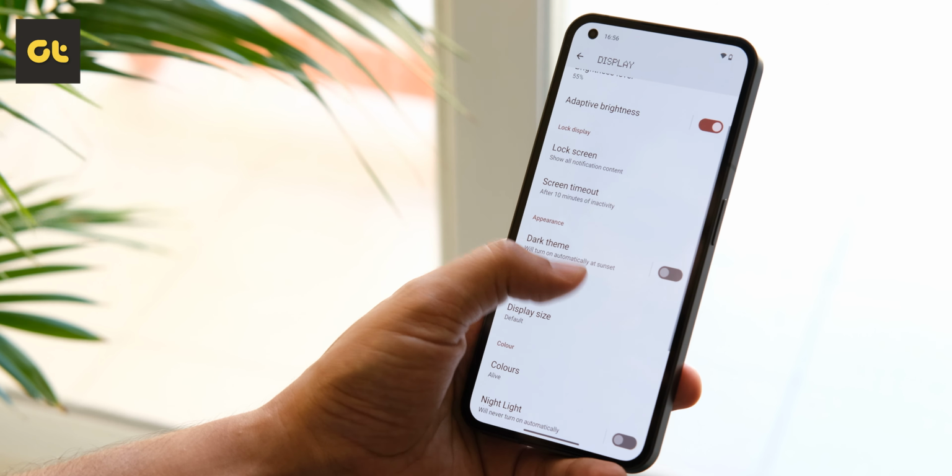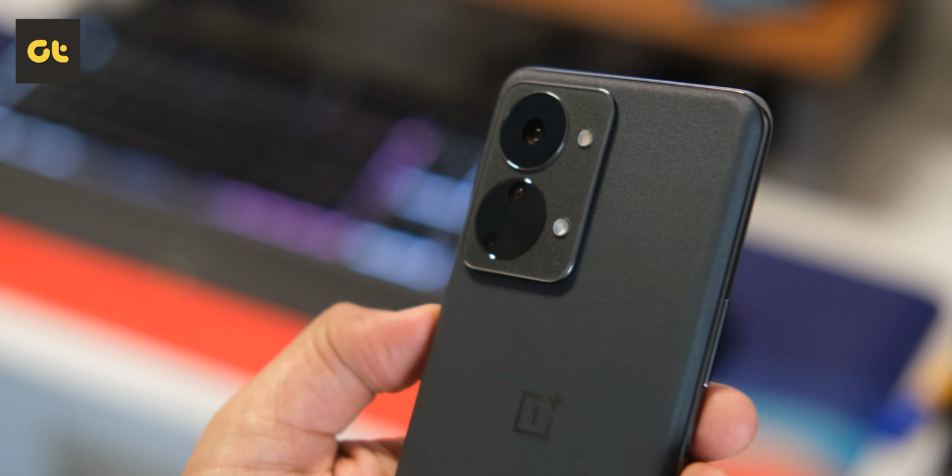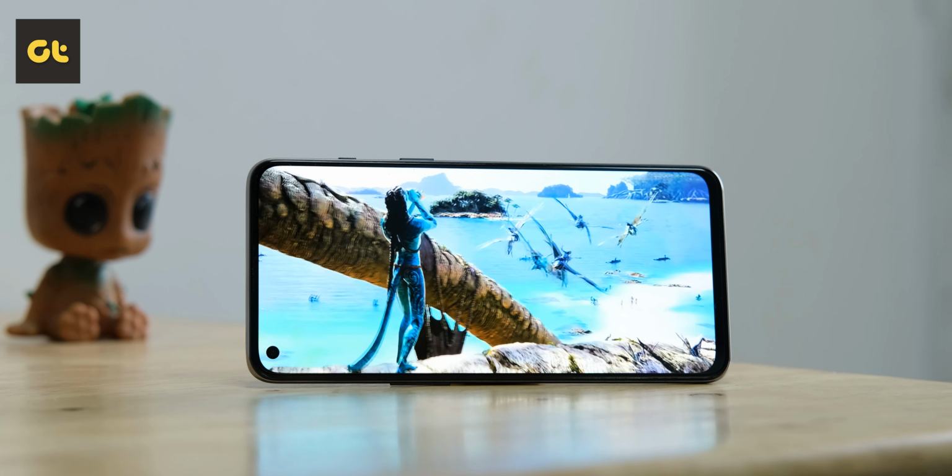With all of that being said, the OnePlus Nord 2T still retains a lot of value from the original Nord, or even the Nord 2 for that matter, which basically means that you get a massive amount of value for money. Sure, the screen could have been 120Hz, but apart from that, it's really hard to pick on certain things. This is a very capable device for day-to-day usage.